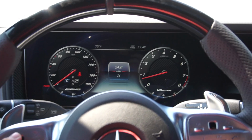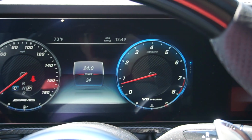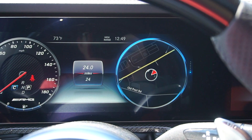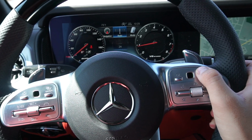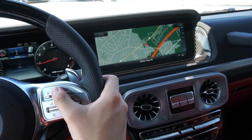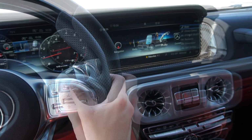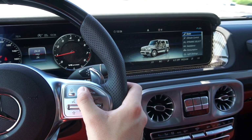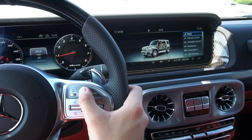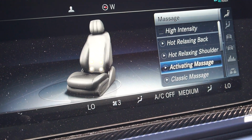If I want to go over to the gauge on the right, I just swipe right with my finger, and it'll go and highlight the right-hand side for me to toggle between the different options. I can also do the same with this touch-sensitive button on the right to control the center screen. So if I want to use the back button, go back to my main menu, I can actually control my seats from here. So this car does have heated and cooled and massaging seats, the whole 9 yards. Let's go ahead and get a activating massage.